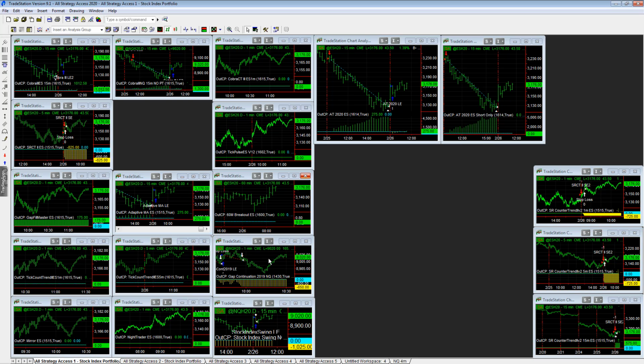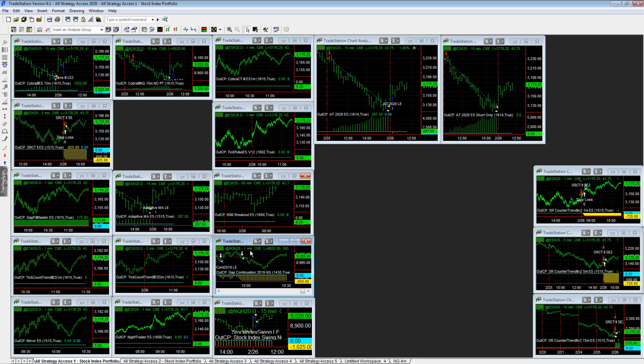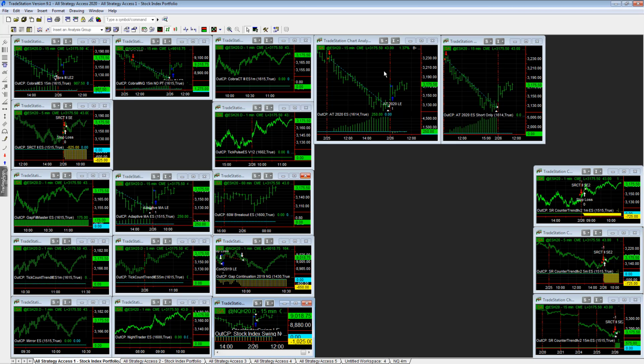Gap Continuation stopped out twice again today. Very tight stop loss on that. Minus 650 on the day. Stock Index Swing minus 1,025.